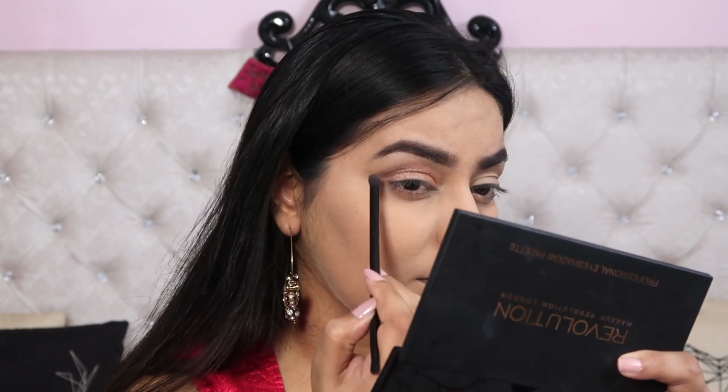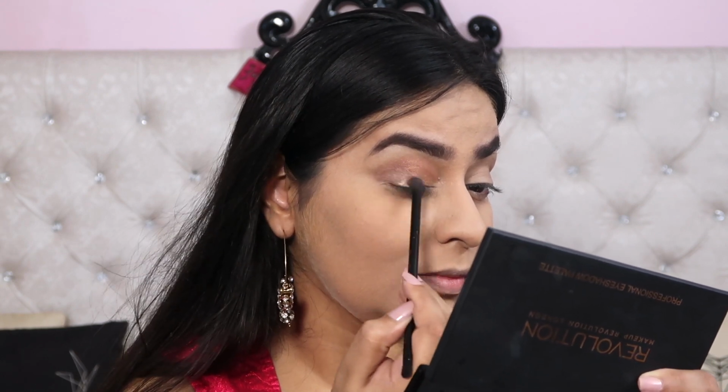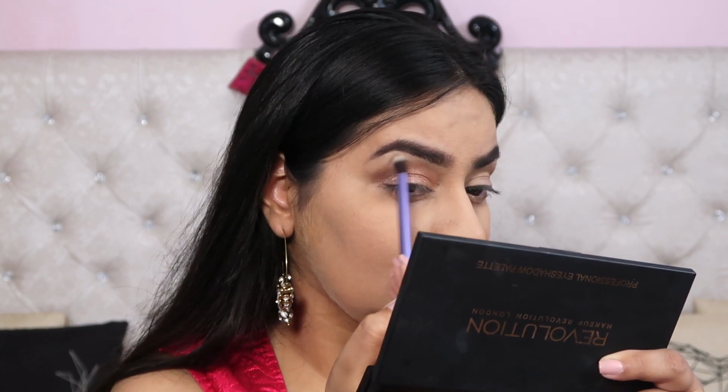Adding the shade Buff to my outer corners. As it is slightly darker, it would help add depth to my eyes, also slightly defining my outer corner. Taking a clean fluffy brush and blending in all the harsh edges.